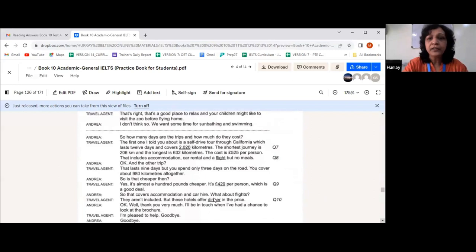Don't write this pound symbol in your answer sheet here. Because if you write the pound symbol, which is not your answer, it will be marked wrong. But the answer is only 429. Pound is already typed. So you don't have to transfer the pound symbol here. You have to only transfer the answers which you write in your own hands. That only that is your answer.